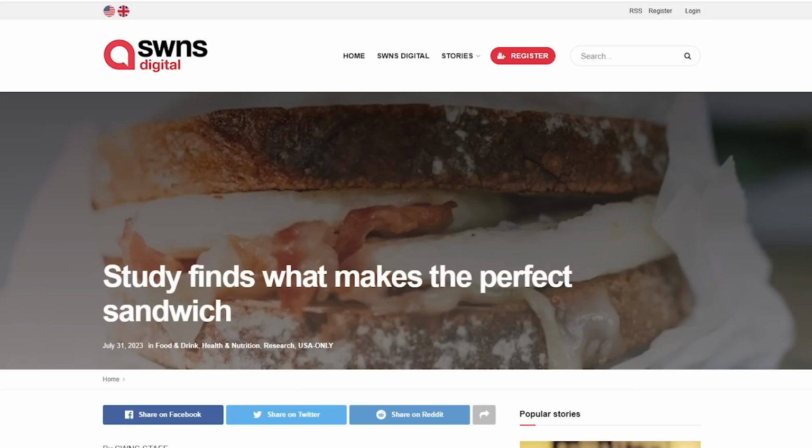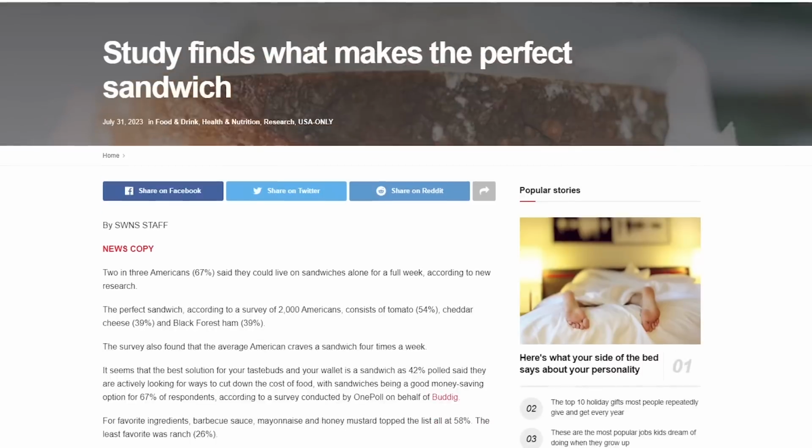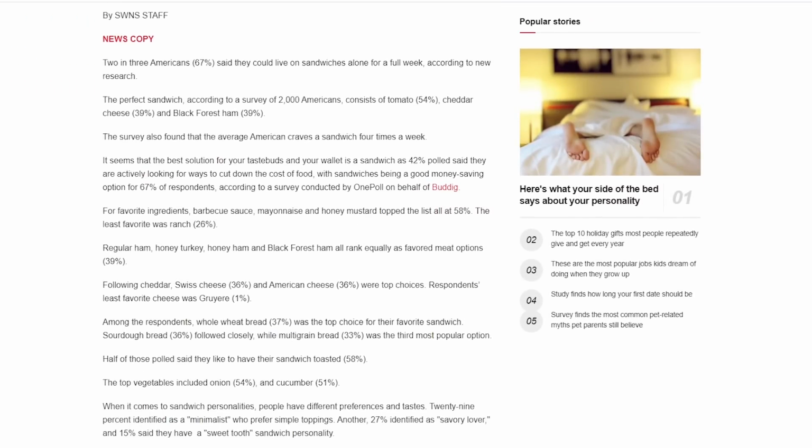All right, 2 in 3 Americans, 67%, said they could live on sandwiches alone for a full week, according to new research. Goes to prove it's never past your bread time to have a sandwich. What makes the perfect sandwich the perfect sandwich, according to a survey of 2,000 Americans? And we're going to put this study at gardeningsimplifiedonair.com. You can check it out yourself.